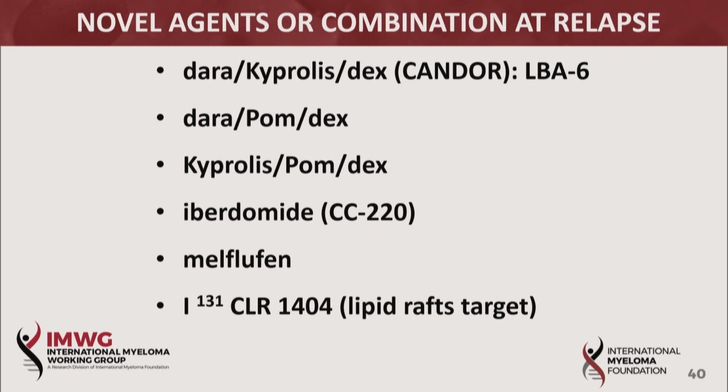The one on the bottom there was a smaller abstract that was presented this year. I don't know if you even saw that. It's a radioisotope I-131 combination, which is linked to a lipid raft target.